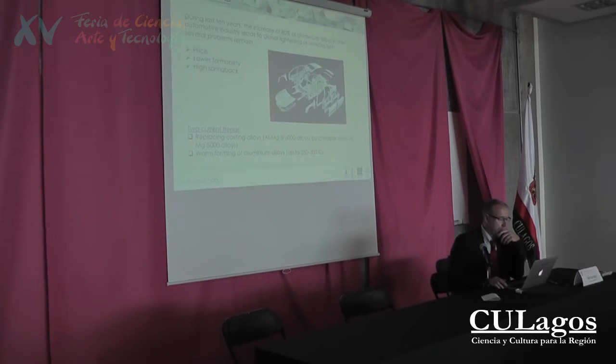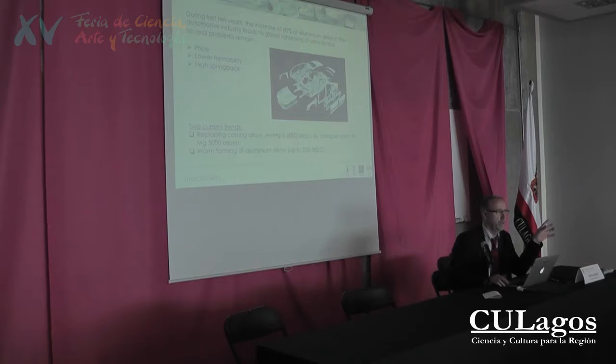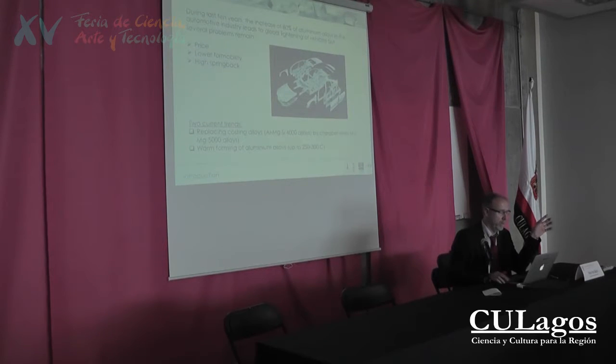So, I told you in the title that I'm going to deal with warm forming of aluminium alloys, because during the last 10 years, the use of aluminium alloys in the automotive industry increased by 80%. This is in the topic of lightening of vehicles that everybody is going to have in the next 10 years.